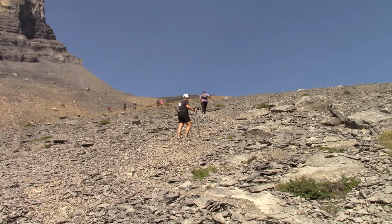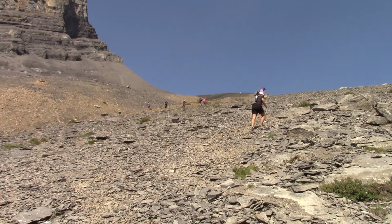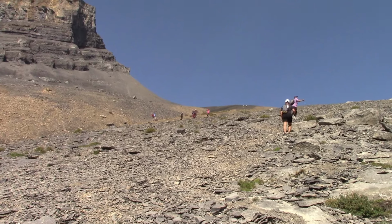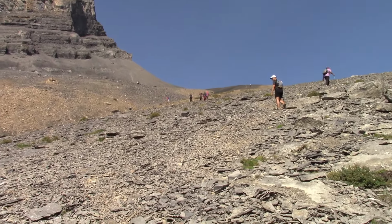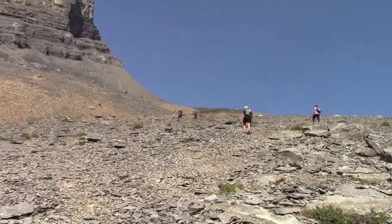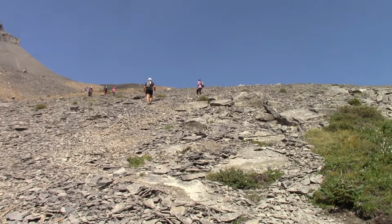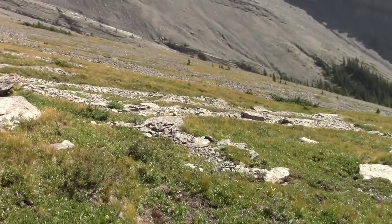Yeah, we were in total on this mountain 14 people, a group of six, a girl and a guy. They went separately to Middle Sister, and these four, these two go to this summit, the other two ahead probably as well, but I didn't ask.